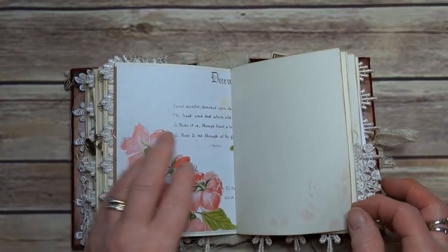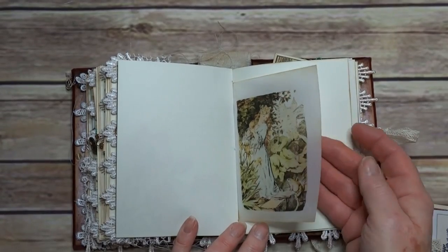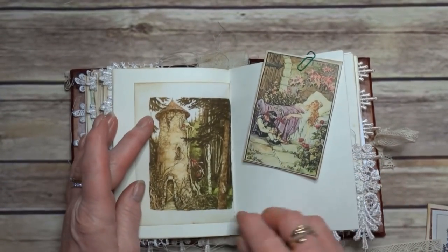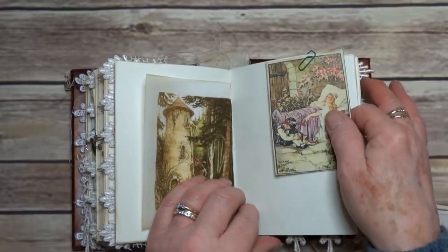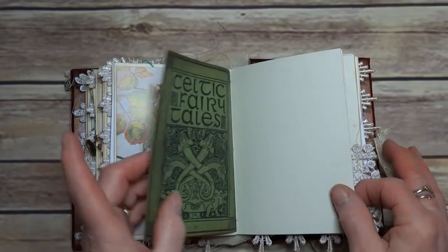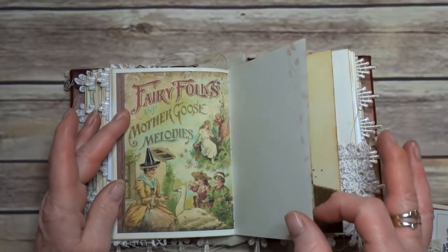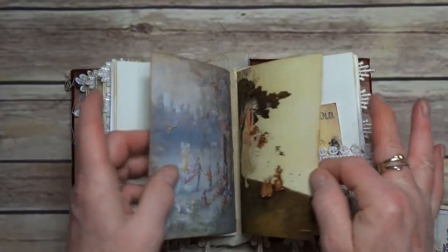Another book. The Princess and the Frog. A bit more printed vellum. And the centre. And I'm guessing that is Rapunzel. And yes, another version of Sleeping Beauty. Celtic fairy tales. Mother Goose. More stenciling.